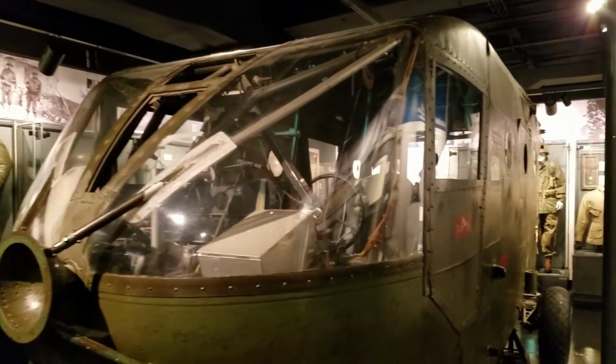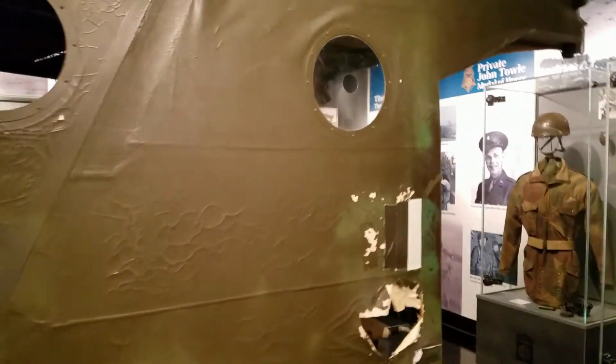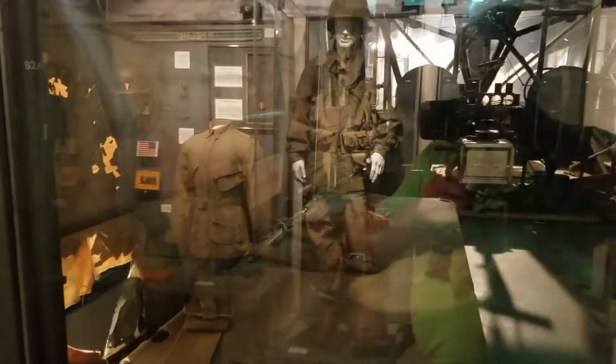Here's another glider that we saw in another video. This thing is covered with canvas that's been painted to make it a little harder. The back side of it. They would haul men around, 16 passengers, non-retractable landing gear. This had only the basic flying. They were towed by C-46s, 47s, 54s, and they were meant to be towed at about 120 miles an hour and then let go and land behind enemy lines.